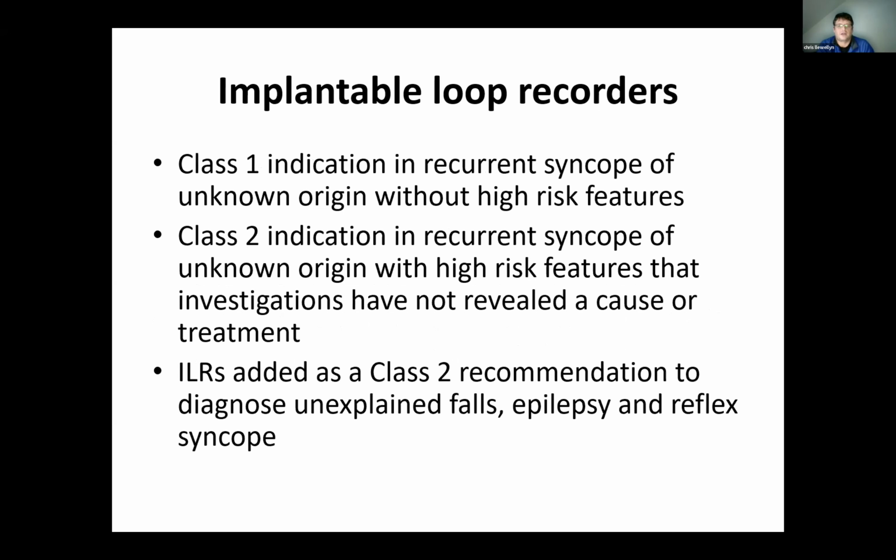So for the indications for loop recorders, class 1: recurrent syncope of unknown origin with high-risk features, that investigation has not revealed the cause of. And there's a class 2 indication for diagnosis of unexplained falls, epilepsy, and reflex syncope. I have to say that we have done quite a lot for epilepsy that has not responded to medication, and we've had a whole bunch of mixed results. We've seen seizure activity, asystolic events and non-sustained VF amongst that group.